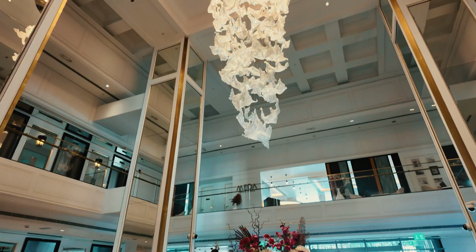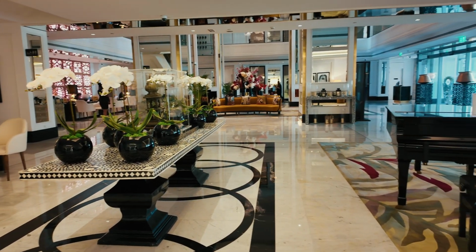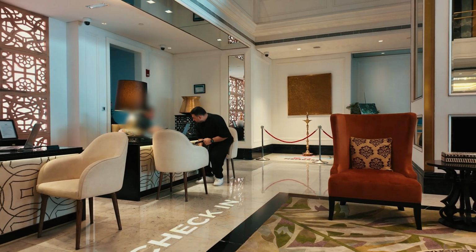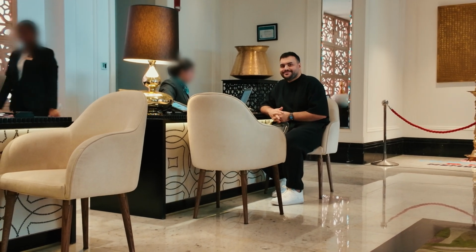Walking into the lobby, you are greeted by a stunning chandelier and warm Indian touches, including a friendly traditional greeting that makes you feel right at home. Quick and smooth check-in, staff were super welcoming right from the start.